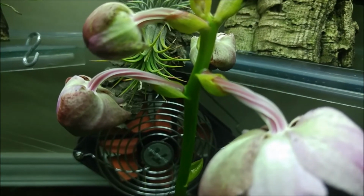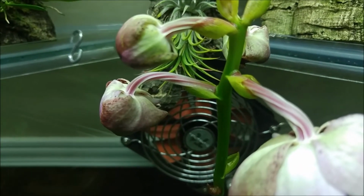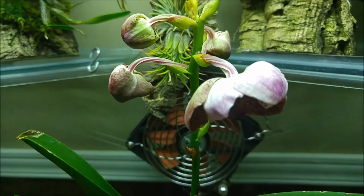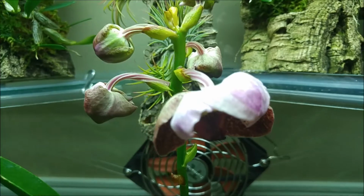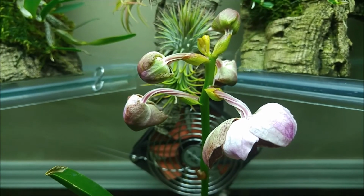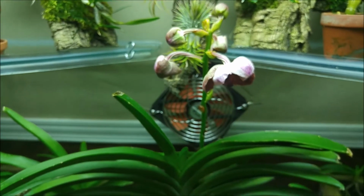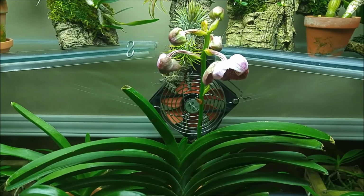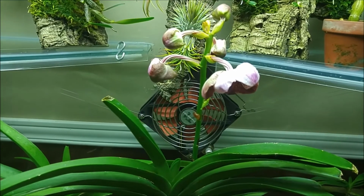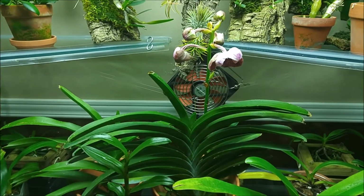I was trying to look for the spurs inside the flowers, but then I figured that you can see them even outside of the flower, from the back. And it has lots of spots. So when the flowers open, we'll see better what it is. And yeah, it might not actually be Vanda sanderiana. The flowers will still probably look lovely. Nice color. So I'll make a video when it fully opens.